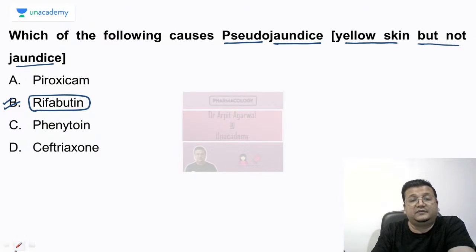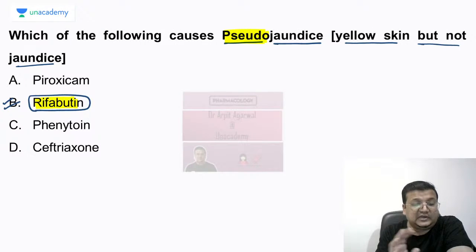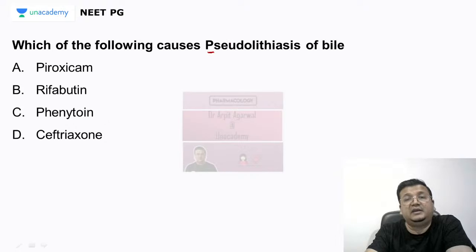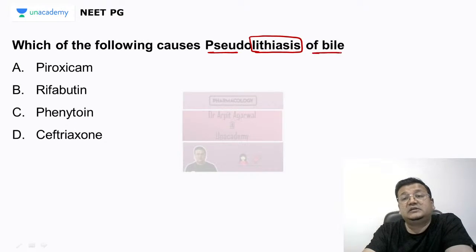So understood the importance of the word pseudo, as far as the drug side effect is concerned. So we have discussed pseudoporphyria, naproxen or NSAID; pseudo jaundice, rifabutin. Clear? Next, since we are discussing pseudo, why not go to other pseudos? Pseudolithiasis of bile. So pseudoporphyria, pseudo jaundice, pseudolithiasis of bile.